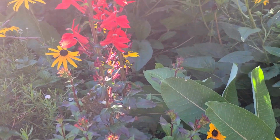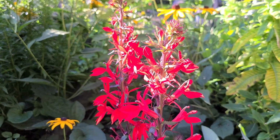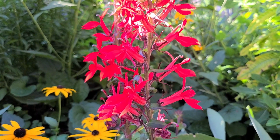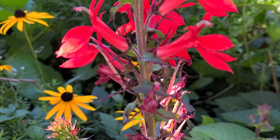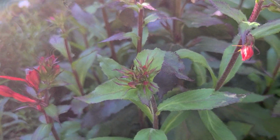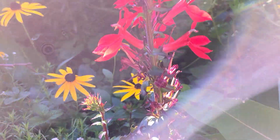It's also supposed to do a pretty good job of attracting hummingbirds. I haven't seen any hummingbirds on this yet, but it's a really pretty pop of color in the late summer. And the stems have this really cool green and maroon tint, and so do the leaves. So all around, it's a nice plant.